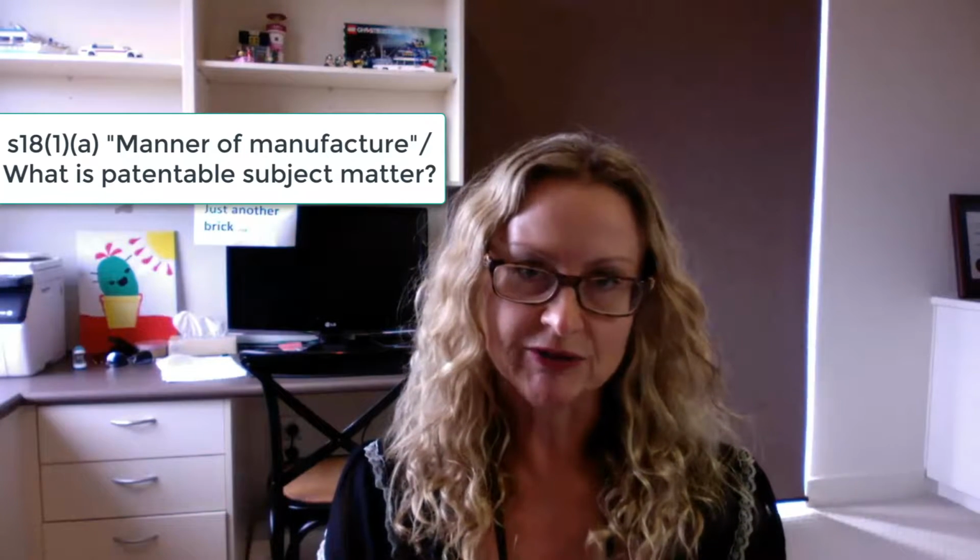Secondly, in relation to the chapter itself, it's a good idea for you to go through all of the technical requirements in terms of provisionals and completes and priority dates and so forth. But the big ticket items that I want you to take some careful note of are the main requirements for patentability. Okay, so firstly we have the discussion in the text of manner of manufacture.